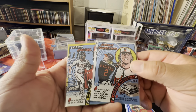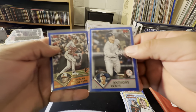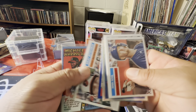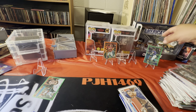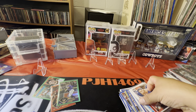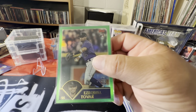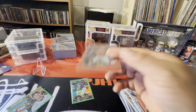We got a couple comics. Corbin Carroll, Gunnar Henderson, and a Vlad, which is buried over there. We got Volpe. And Gunnar, base, rookies. Josh Young, Peraza, Josh Young, McLain, Adley, Michael Harris. So you're getting one comic per box as well. And it looks like, did I only get three numbered cards? I guess so. Well, I got three numbered cards, which is Tovar numbered to 99, and a McLain numbered to 50. So, that was pretty sick.